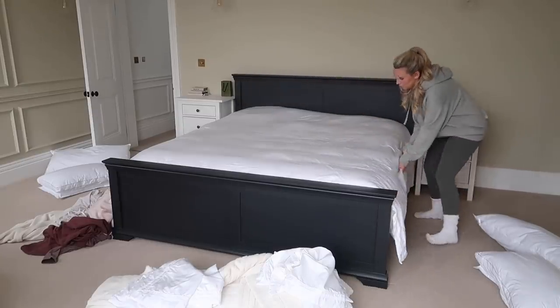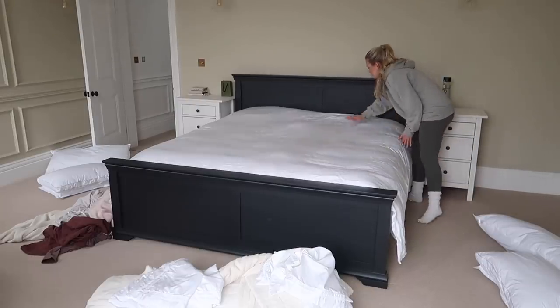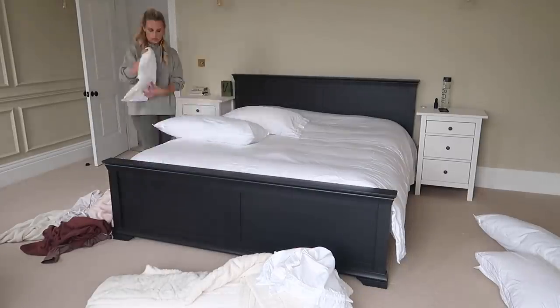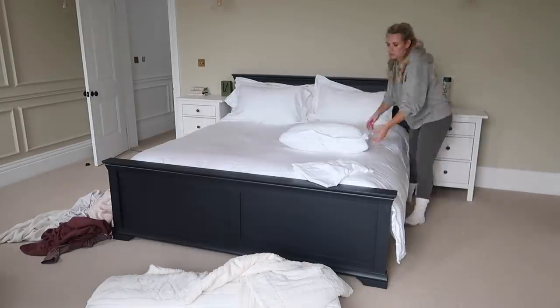It just allows any creases from your bedding to be basically ironed out, but without the iron, which is far easier and far more up my street. So it's always a finishing touch that not only works, but smells amazing too.